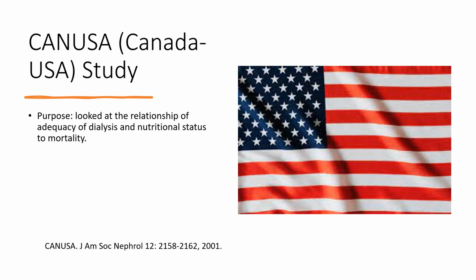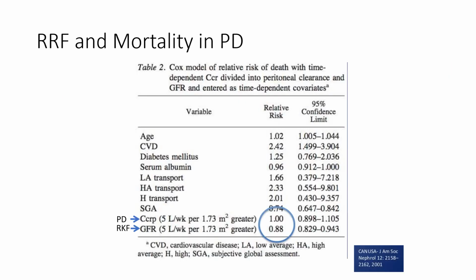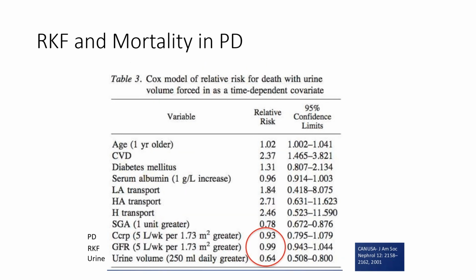Another important study is the CANUSA study. It's a peritoneal dialysis study that looked at the relationship of dialysis adequacy and nutritional status to mortality. There were 680 patients spread out over multiple centers, followed prospectively for 2 years. They looked at multiple variables and tried to find a correlation between those and mortality. Similar to the other two studies, the authors reported a 12% reduction in relative risk of mortality among those who still had residual renal function. And those who produced more than 250 milliliters of urine had the lowest mortality in the study. They had a 36% reduction in relative risk of mortality, a much greater impact than age, cardiovascular disease, diabetes, serum albumin, transport status, or subjective global assessment.